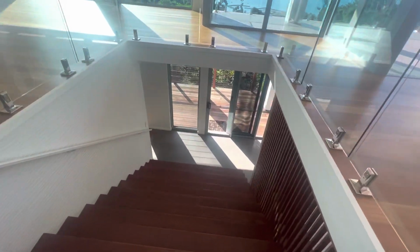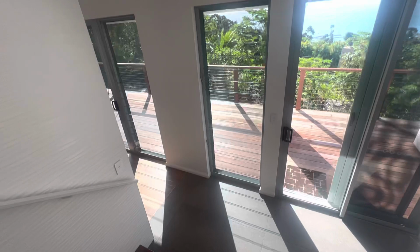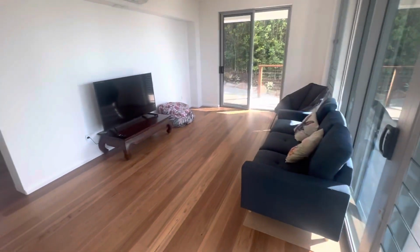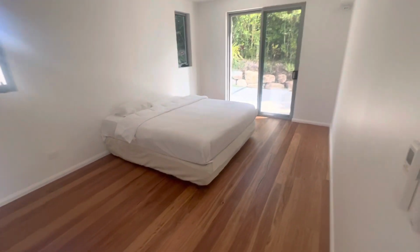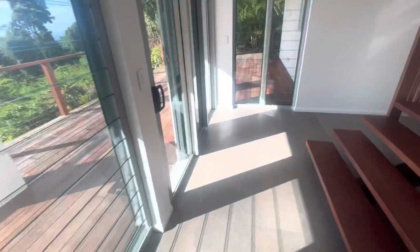And we're going downstairs. Look at those big wide stairs and really pretty tiles just there. So this is what we call gym room or third living area, whatever you like to call that, and another bedroom. It's quite a large bedroom, all air conditioned, of course. Big balcony and the laundry around here.